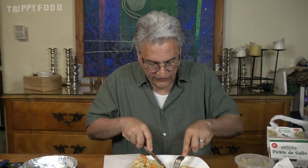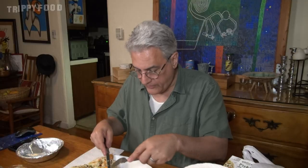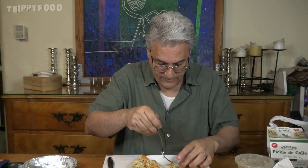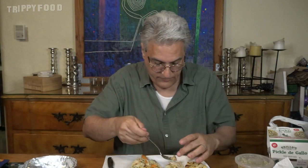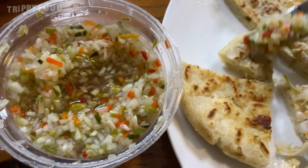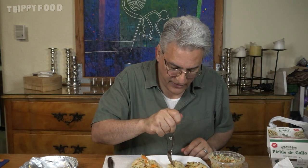I'm gonna cut a couple pieces of this and just put some on each piece. So this is the loroco. I'll put a little curtido on that. And we'll put some pickle de gallo on this one. Alrighty. Let's do the traditional one first.